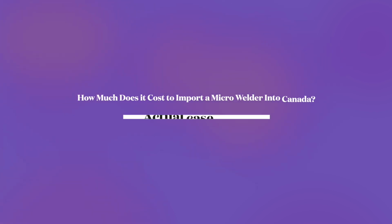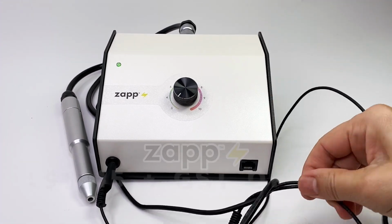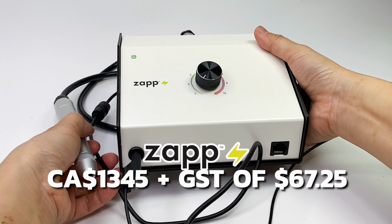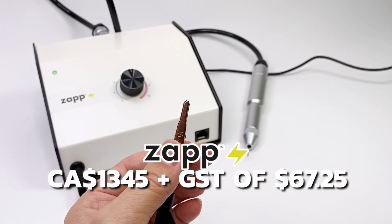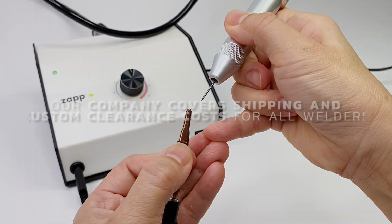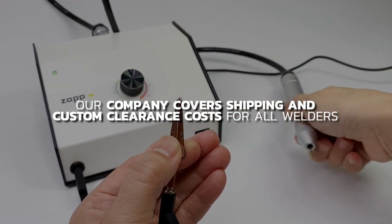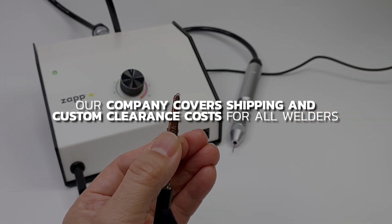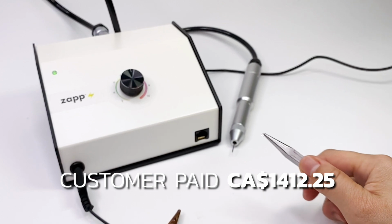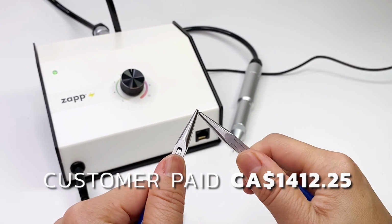In this particular case, we had sold a Zap welder for $1,345 Canadian plus GST of $67.25. We offered a slight discount of 5%. Our company covers shipping and customs clearance for all welders. So the customer paid an equivalent of Canadian $1,412.25, all in, to her door.